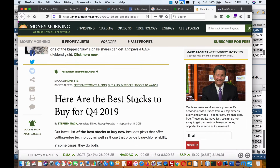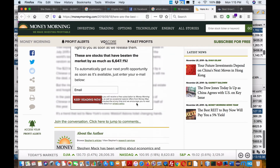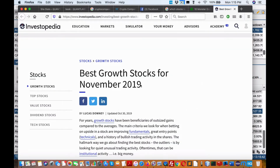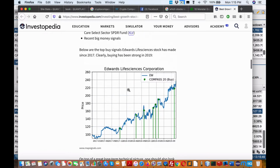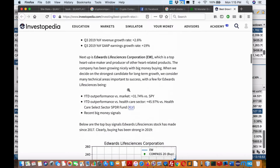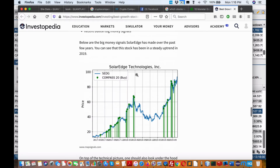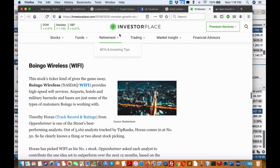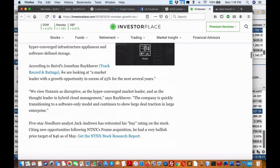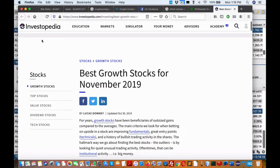Money Morning. How are the best stocks to buy for Q4 2019? SoftBank. Oh, this is junk. Next one. So we have best growth stocks for November 2019. Let me see. So we have Teradyne, Edward Life Sciences, ResMed, Arrowhead Pharmaceutical, Solar Edge Technology. Okay, so out of those two sites, we are using investorplace.com, article name 10 monster growth stocks to buy for 2019 and beyond. And then we also are using the Investopedia article, best growth stocks for November 2019.